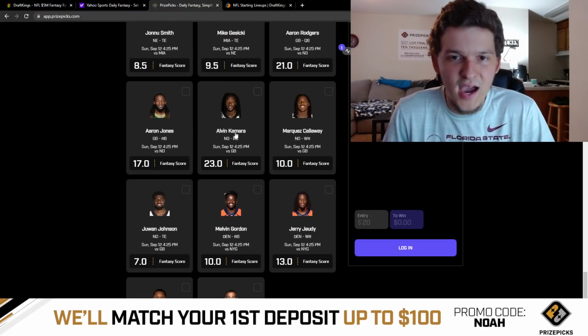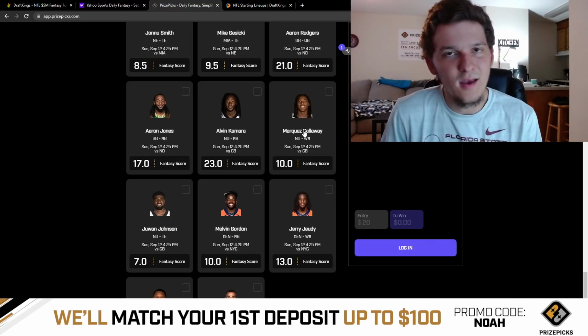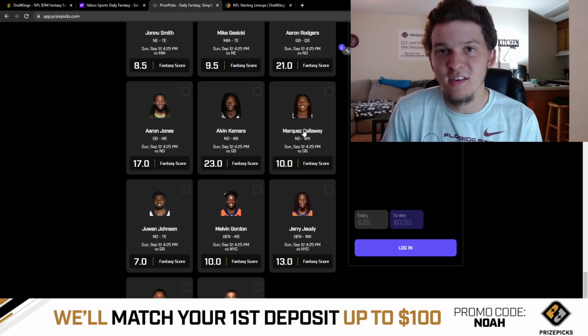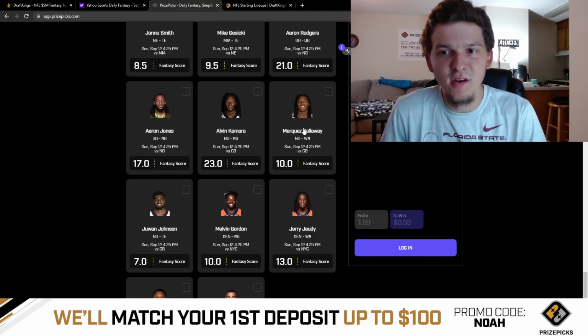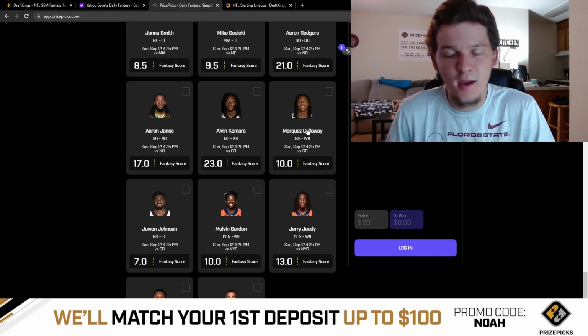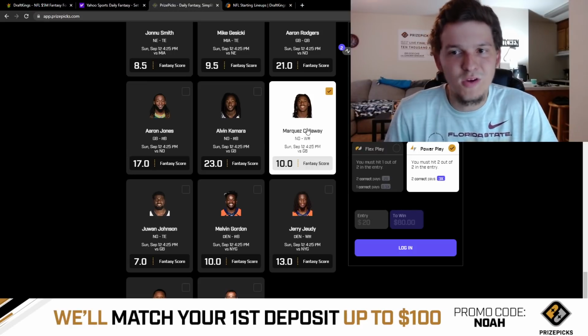We mentioned Marquez Callaway. His projection on Prize Picks is fairly low, only 10 fantasy points. Again, I think Marquez Callaway, especially with Jameis Winston at quarterback, definitely has some upside. He's a deep play threat. He's only projected for 10 fantasy points, and with Prize Picks being similar to DraftKings scoring, full PPR, for him to go over this projection, he only needs like 5 catches for 55 yards, which he can easily do.